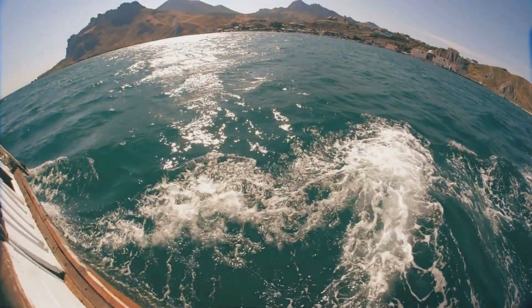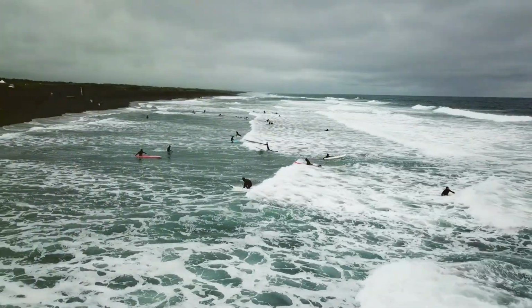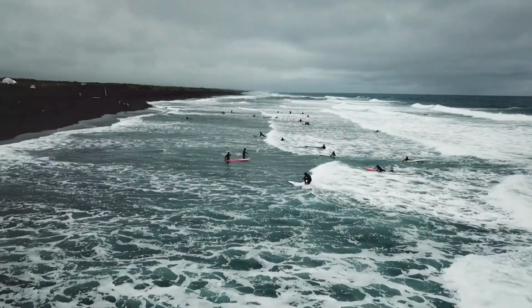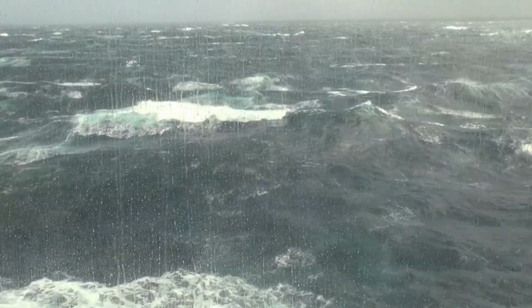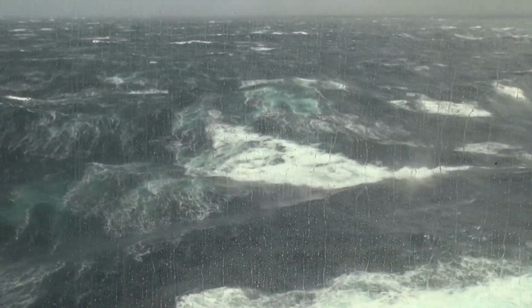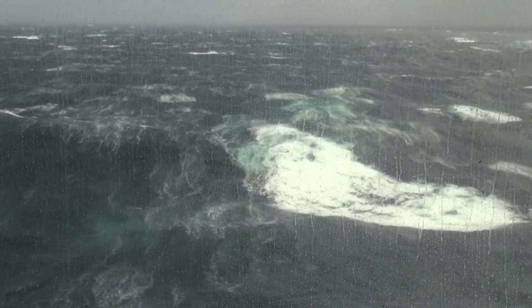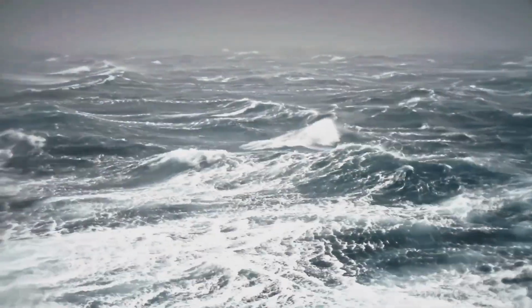Understanding this distinction is crucial for various marine activities. Surfers, for example, seek out areas with long-period swells for optimal riding conditions. Mariners, on the other hand, pay close attention to both wave and swell forecasts to anticipate potentially hazardous conditions.